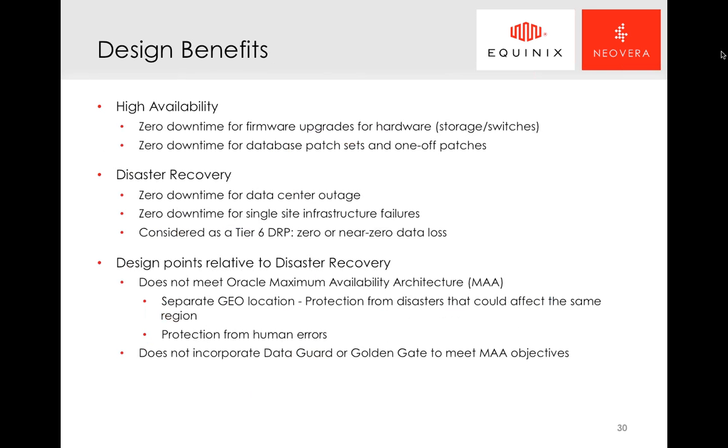The extended rack in general is considered a tier 6 disaster recovery plan. So that's zero or near zero data loss. I think there's roughly 7 tiers, and so you're sitting close to the top of the tiers in disaster recovery planning.